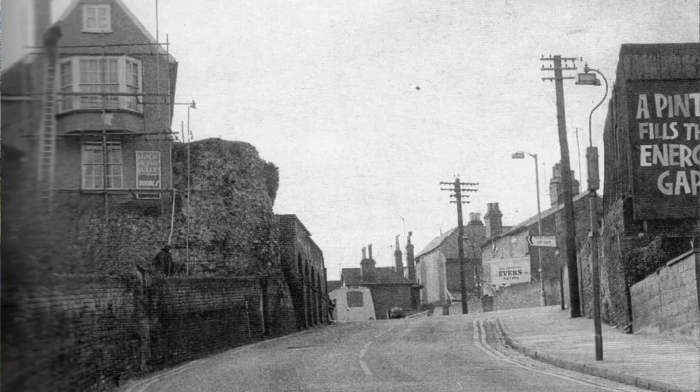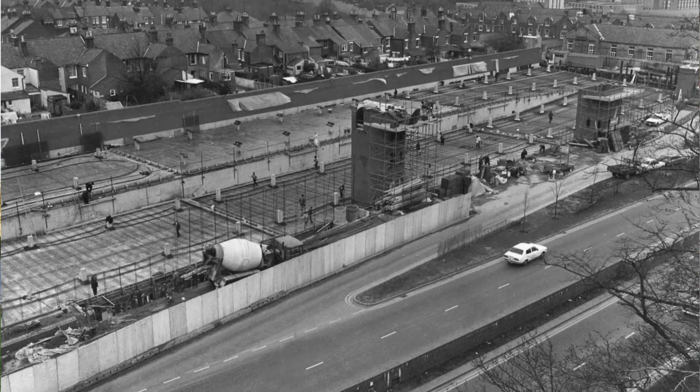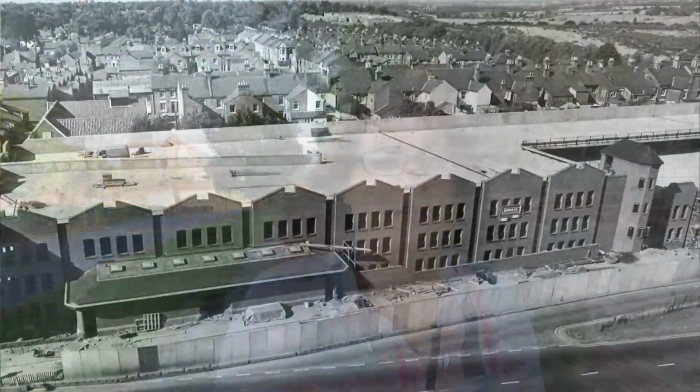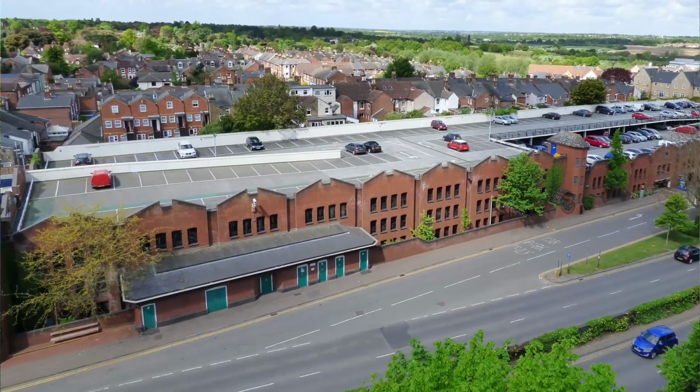All the road here was redeveloped back in 1981. The car park was built, 617 spaces, in case you wanted to know. Yeah, 617 spaces, opened in November 1981 by the then Mayor of Colchester, a chap called Roger Browning. But it's a far cry from how it used to be here.